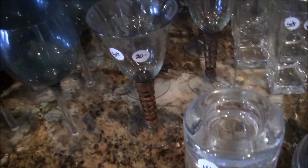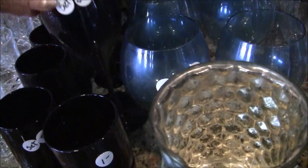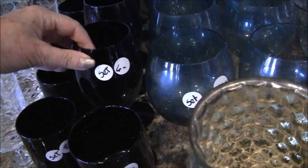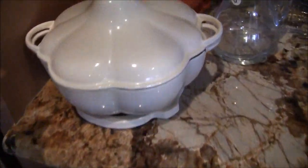What am I looking at here? I'm talking and I'm not really... I mean, everything is really pretty. Here's a set for $6. I guess they don't value that. Guess what? I don't either. Let's move on.